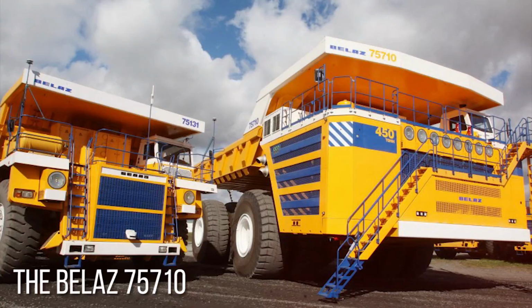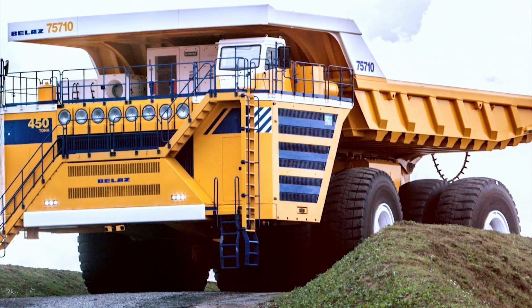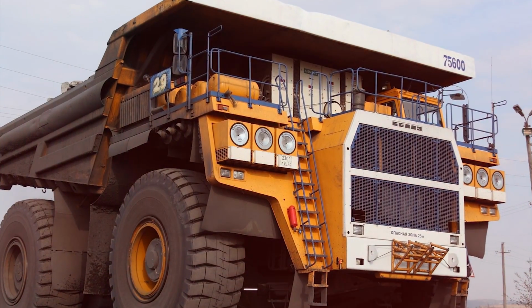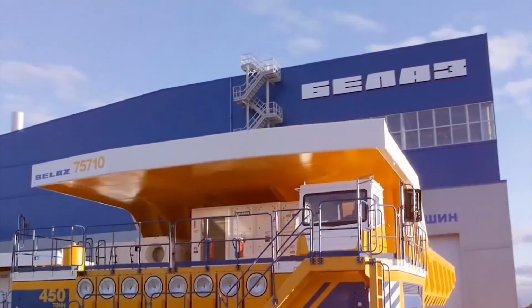Number 9. The BelAZ 75710. The BelAZ 75710 is the biggest dump truck in the world. It has the capacity to carry a whopping 496 tons. This giant dump truck weighs 360 tons by itself and has not 4, but 8 supersized Michelin tires.